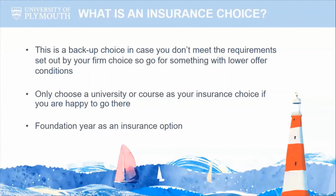Your insurance choice is your second choice, so it's kind of like a backup in case you don't meet the requirements for your firm choice university. You don't actually have to have an insurance choice, but it makes sense. It's just a safety cushion in case you don't get into your firm choice. Saying that though, only choose a university as your insurance if you're actually willing to go there. Because if you don't get into your firm, your application will automatically transfer to your insurance. As well, a significant number of students do end up at their insurance choice university. So do give it careful consideration.